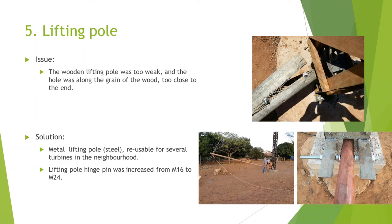Another thing which could be done there is drilling a through hole, not a threaded hole, so that the bolt goes directly through. That will help it next time. We still want to use a wooden lifting pole. I wouldn't say that using a steel lifting pole is the optimal solution, but it's the solution that we chose this time, because obviously we want to reduce steel.